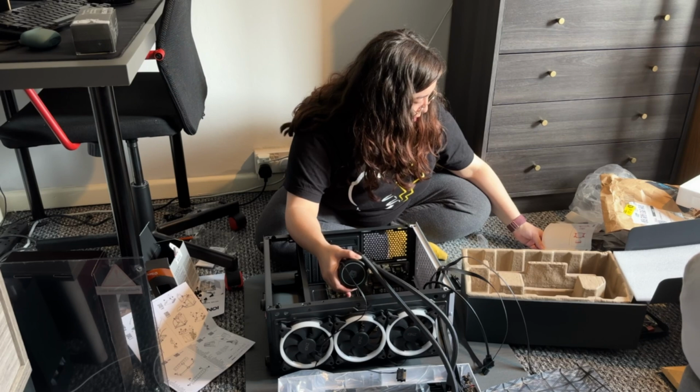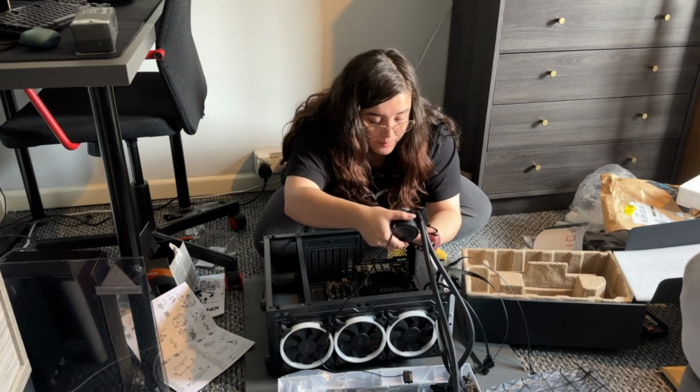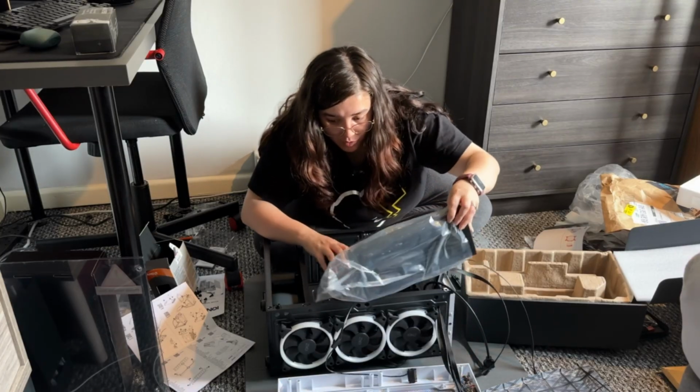Thread the standoffs, clean the CPU, put the thermal grease, put the pump on. This looks like it goes under the pump though. So we've got to put this on here. Arrows, oh I see. So like this, and then like that. Yeah, so that makes sense. So you can't put it in the orientation that it doesn't want it anyway.